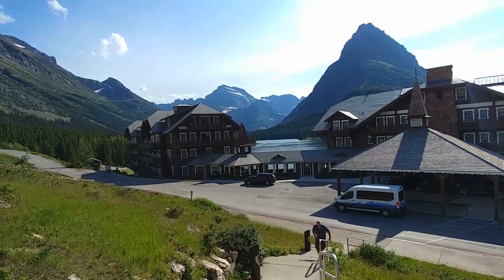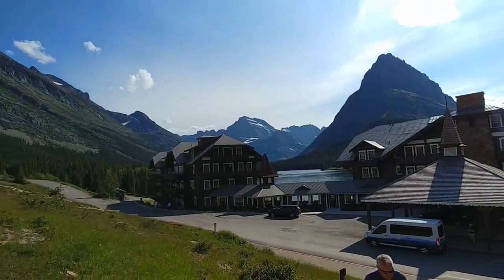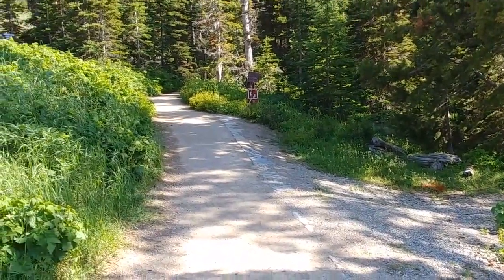Today we're going to hike Glinnell Glacier Path. It's 10 miles round trip. So you're going to come to the Manny Glacier Hotel, take a left, and you'll find the trailhead down that driveway. This is what the trailhead looks like.